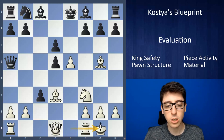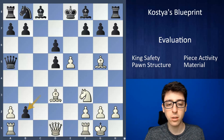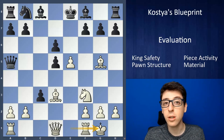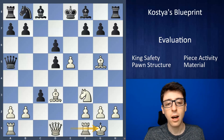Here, Keres castles, just continues developing, completely forgetting about the queenside. And black here, I think somewhat naively, just continues capturing pawns with c takes b2. Nowadays, I think you wouldn't really see this at the top level. Players have learned typically not to be greedy, even if they don't see exactly how they're going to get killed.